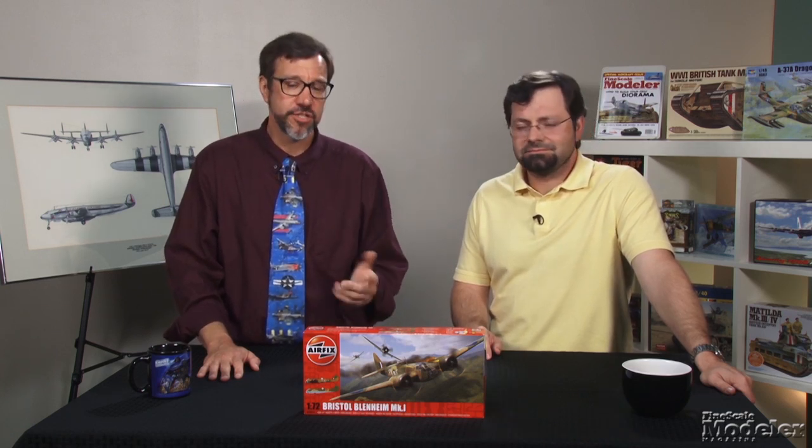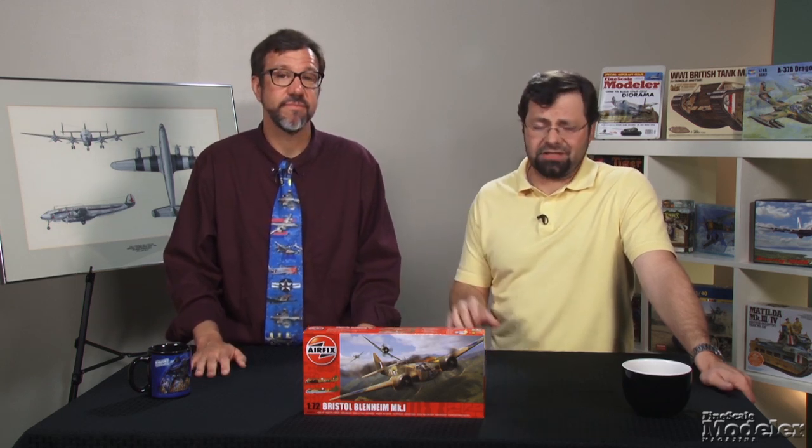Badly injured, he got the aircraft back into British territory where he crash-landed it, saving his crew. Scarf died a couple of hours later from his wounds. All in all, another terrific kit from Airfix.